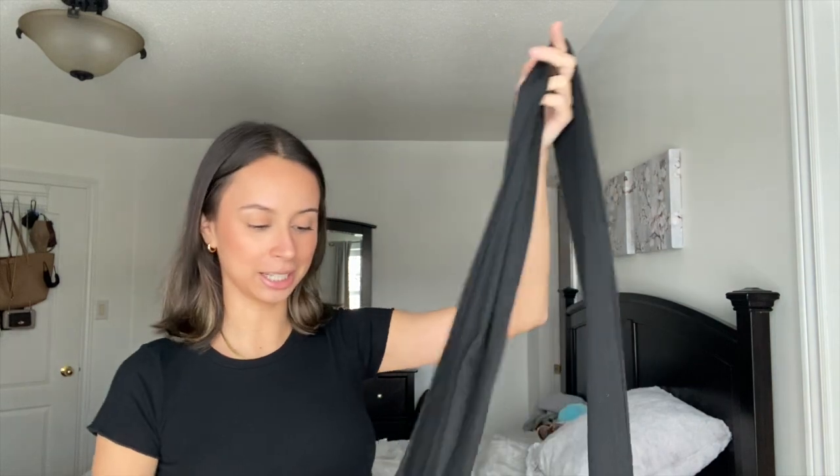And then next is this really confusing looking piece of fabric. Essentially, you'll see in the try-on part, but essentially this just covers your chest and then you can tie it around and make it look cute. So that black shirt, I believe, is called the solid crisscross tie back crop top.